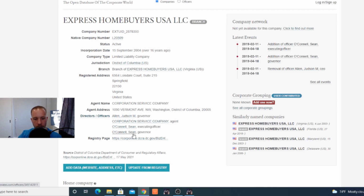So we can see that Sean O'Connell and these people are the directors and officers. The agent's name is not who we're going to want to look at, because this could be somebody that they hired out. So this is actually a hired out company that's not going to help us, but what we're looking at is this person's name.